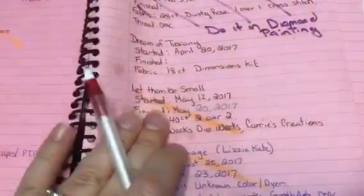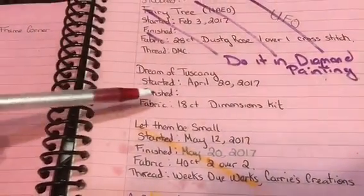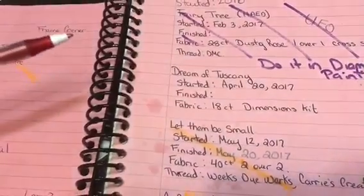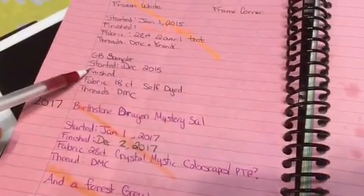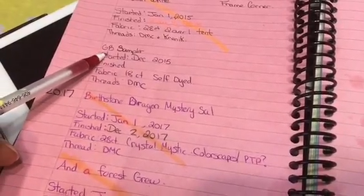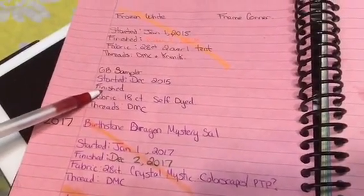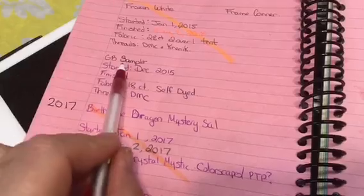Let's see, I can go back. For other WIPs that I do have, I have my Dreaming of Tuscany, which I will continue to work on. I'll work on that in the month of April because that's when I went to Italy. So I'll be working on that then. And my Great Britain sampler, which was a round robin when I went to the Heed thing in England. Remember 2016? When I went there in 2016, this was a round robin, so I still have to complete that.